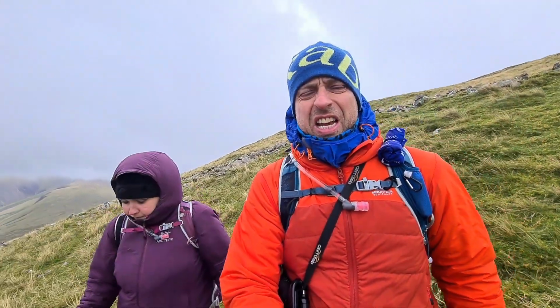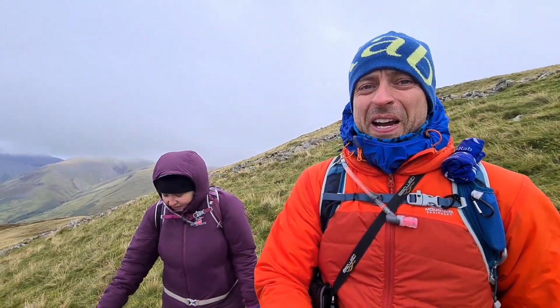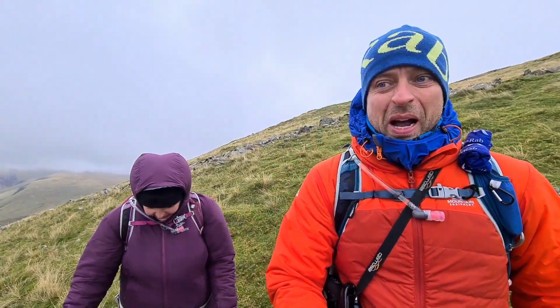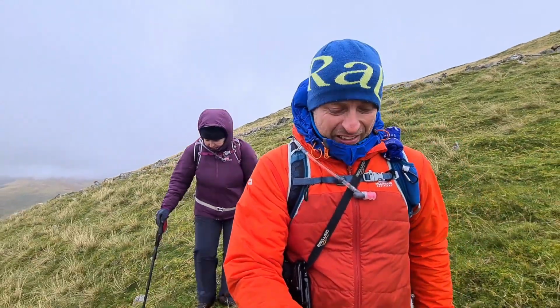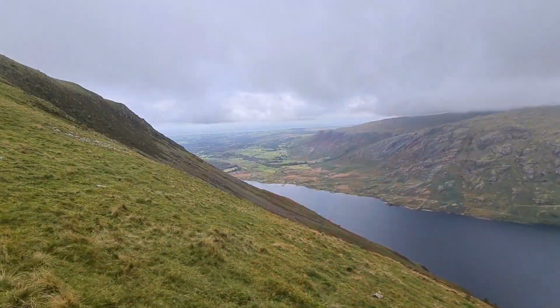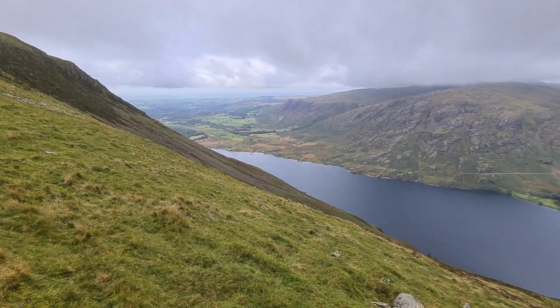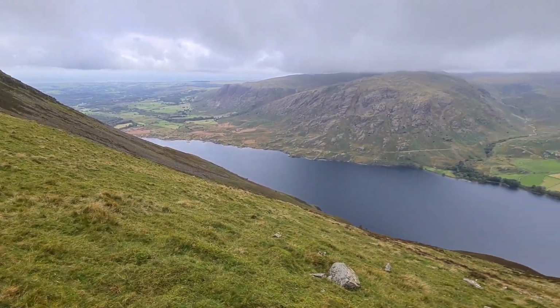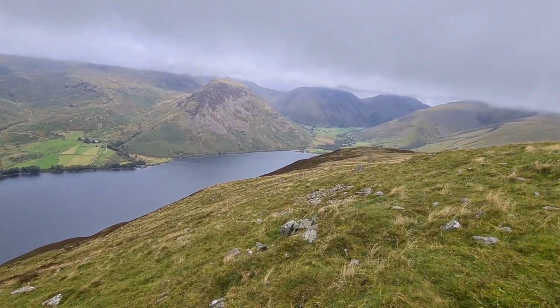Well, as you can see, the warm jackets and gloves have gone on because it's pretty bitter up here, but I think we might have our view, so we're heading over to the edge to have a look. Well, we've popped back over to the windy side and it has cleared out an awful lot, and we have our view, which is rather magnificent.